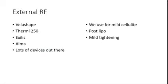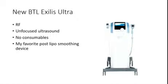I kind of like it for post-liposuction smoothing and a little bit of tightening. This is a new device that just came out recently. It's radio frequency, but it's got unfocused ultrasound built in. So we like this post-lipo. If you do a lot of lipo, you should really look into this stuff. It gets you a lot of smoothing. It gets rid of some of the early scar formation and kind of smooths things out.